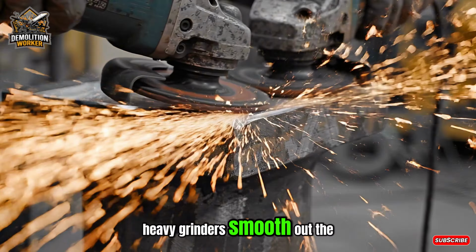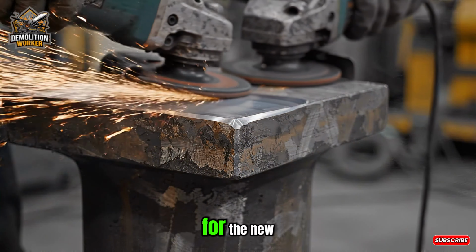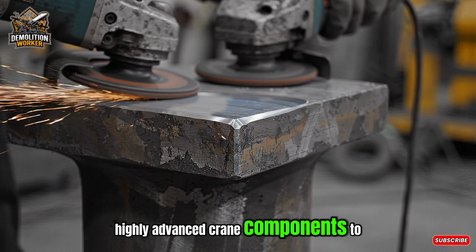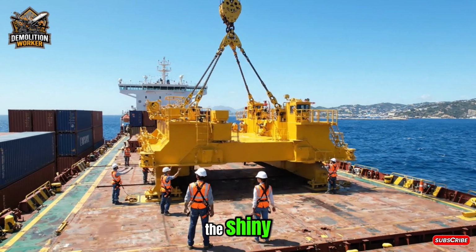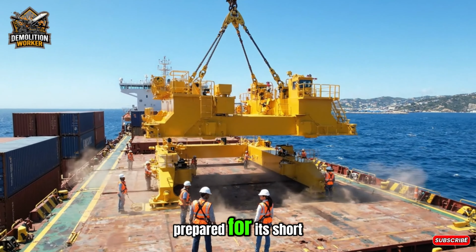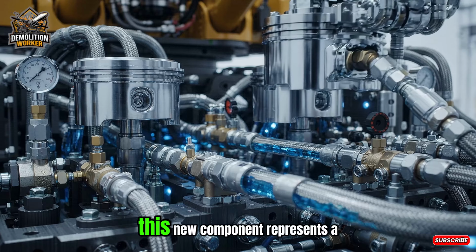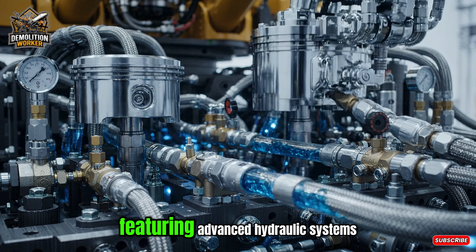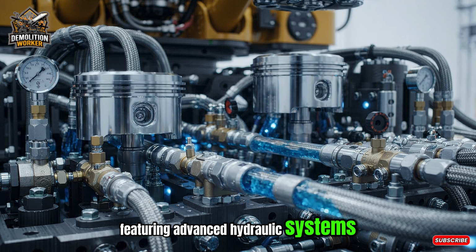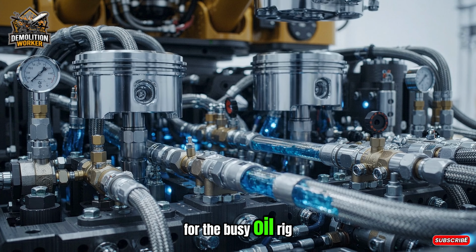Heavy grinders smooth out the metal edges, creating a perfectly flat surface for the new highly advanced crane components to sit upon. Meanwhile, on the transport ship, the shiny new crane base is being prepared for its short but incredibly important journey through air. This new component represents a massive technological upgrade, featuring advanced hydraulic systems and significantly improved lifting capacities for the busy oil rig.